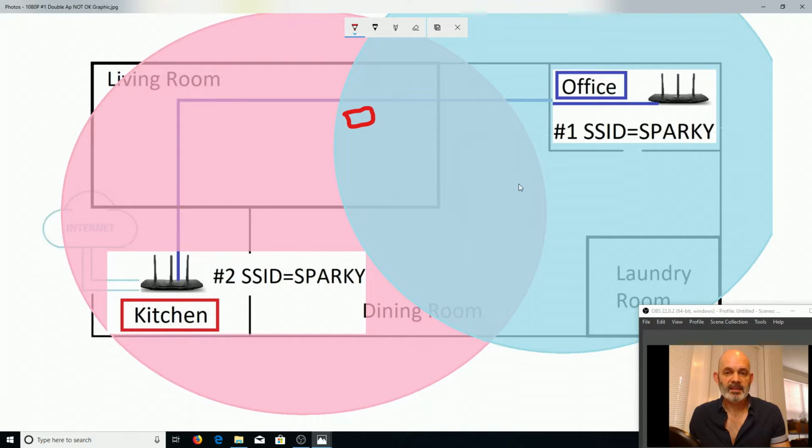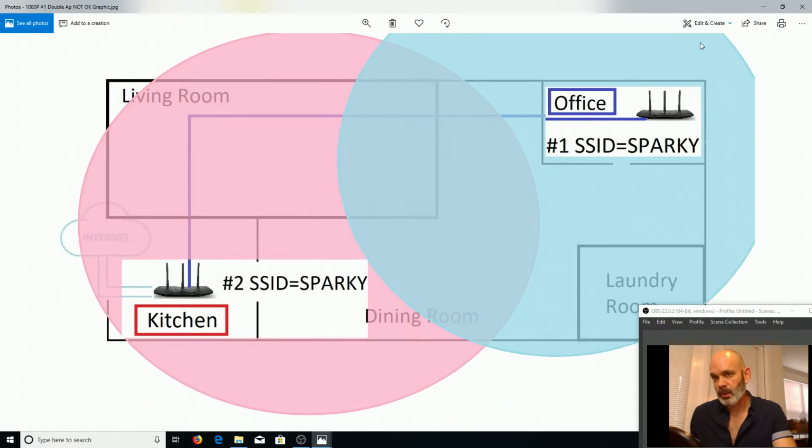Okay, and it's the same over here. If I take that tablet and I connect over here, right? Well, there's a chance that I'll connect to the office, and there's a chance I'll connect to the kitchen. But either way, it will tell me the same thing: connected to Sparky, right? And you won't know which one. So let's change this up, and the way I recommend this kind of situation to be handled, and the reason why, I'll show you right here.